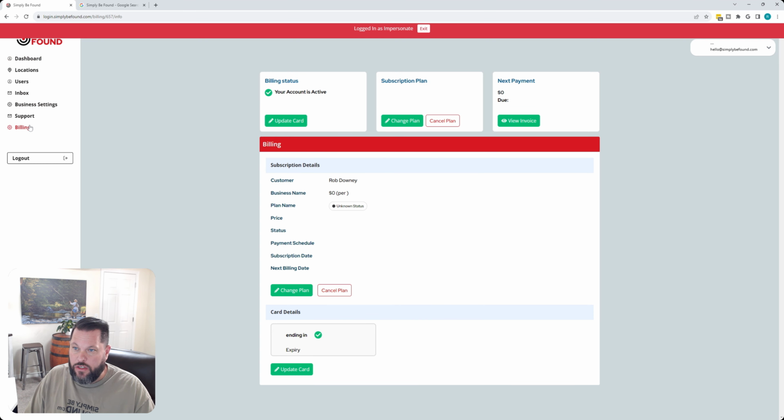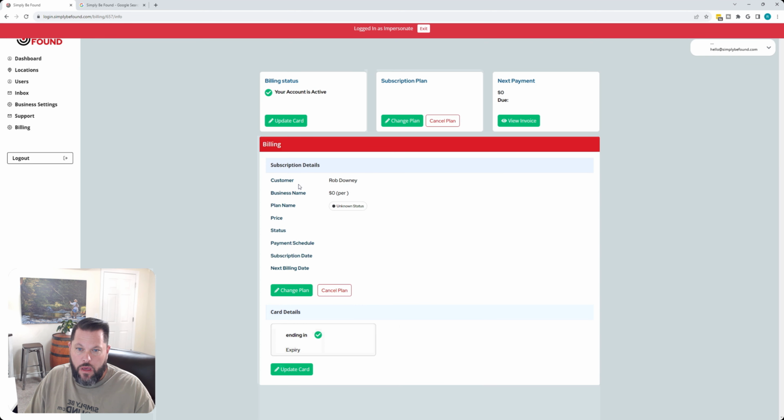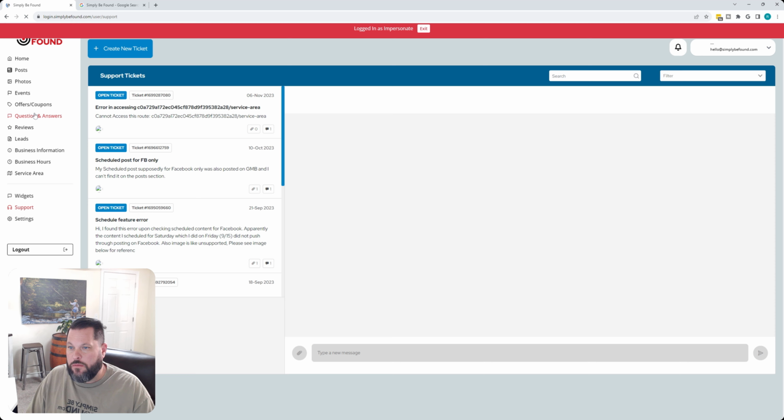On the left-hand side, you can get support and everything as well, but you get to billing. You can download any of your invoices, and you can also change your plans or cancel your plans. You can change your plan up here, update your credit card, whatever you need to do inside of the billing side. Like I said, you can get to support here as well. It'll take you back into the platform.